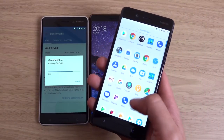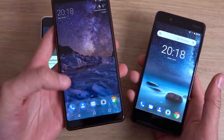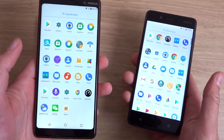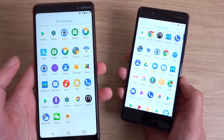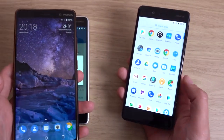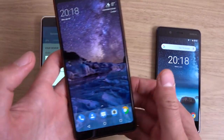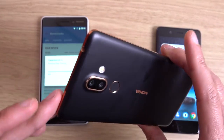You're also getting a slightly better screen. If I'm comparing them side by side here, the 7 Plus has a decent screen, but I think the screen is definitely the highlight on the Nokia 8 here. You also get quite a bit of choice in terms of build quality. You can have the shiny back version, whereas I think the choice is a little bit more limited when it comes to the Nokia 7 Plus.